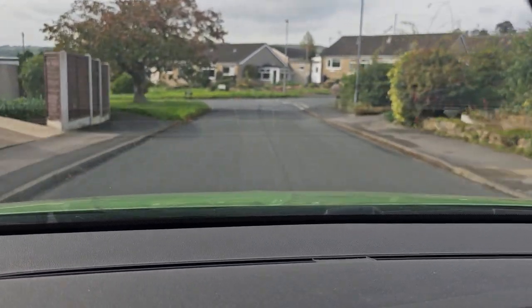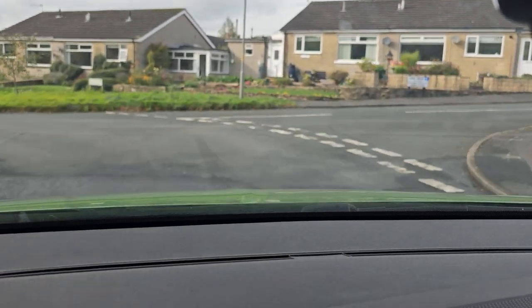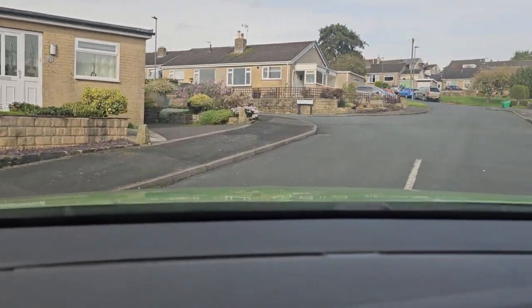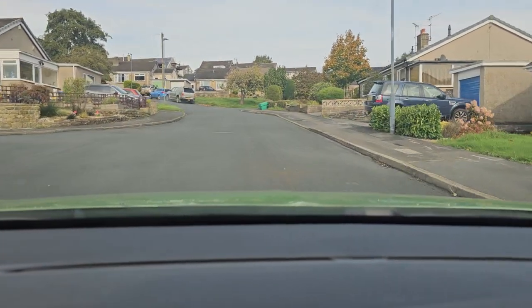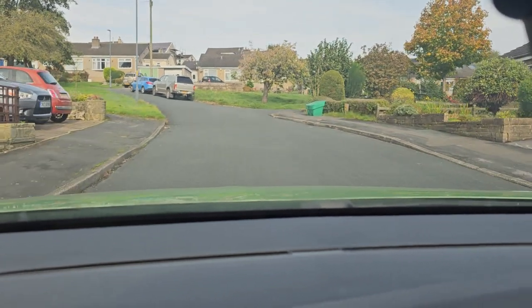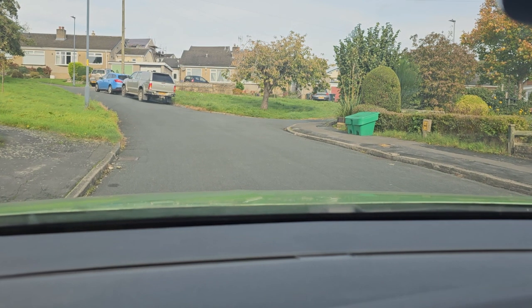Okay, take the next right here, this one. Again, look into the new road, okay? Ah, you've just got the wrong side of the corner there, didn't you? Stop there. Just park here on the left. Just here, mate, just here, left. Okay. Excellent.